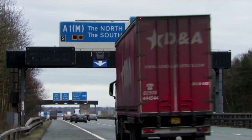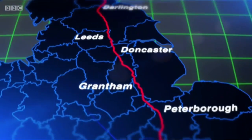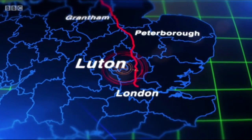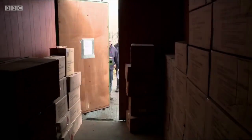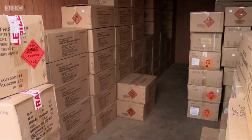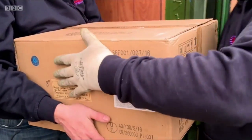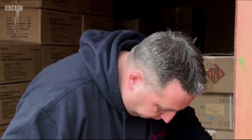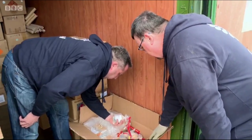Tens of thousands of trucks use the A1 every day to move goods around the country. And now, 30 miles north of the road's starting point, a firework display team is preparing for an explosive weekend. All big boys. Matt Matthews and Fraser McFarlane are preparing to head 240 miles north on the A1 to Sunderland with over a ton of fireworks in transit.